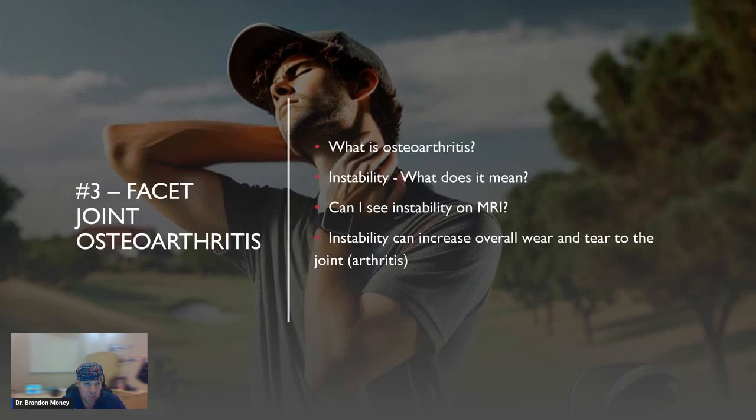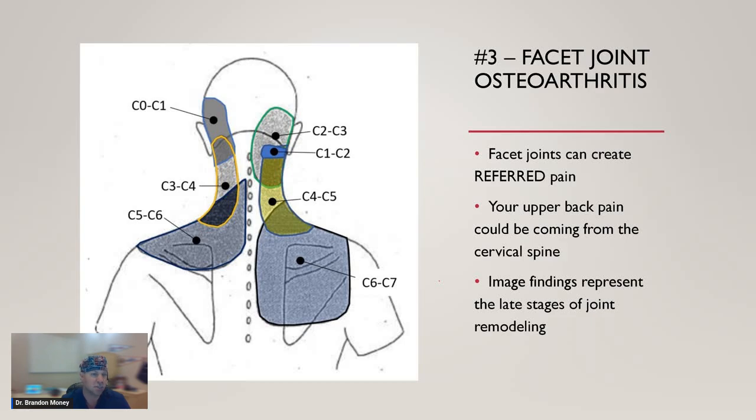Instability is more of a dynamic finding. So sometimes we may order dynamic x-rays, either front to back or side to side, to see how those bones are moving on each other as you actually move. On an MRI, sometimes we can see a little bit of static instability if the bones aren't stacked on top of each other properly, but we really need some of that movement to be able to determine the instability that's going on in the cervical spine region.